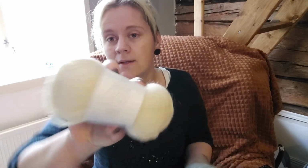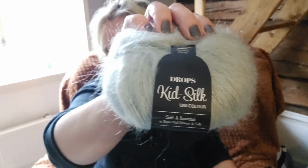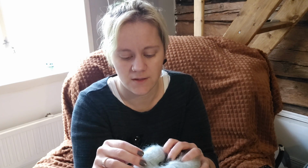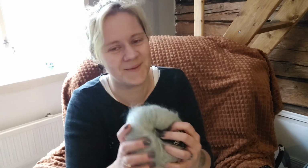But I knit it in PetiteKnit from Sadness Gone. And don't ask me why this color, but it is this color. Drops Kid Silk. And this is just because I wanted a little bit of green. If someone is thinking that green is one of my favorite colors, you got it all wrong. Yes, it is one of my favorite colors. But I wanted a little bit of green. So when I ordered this, on the picture it actually looked more like, you will see, this.